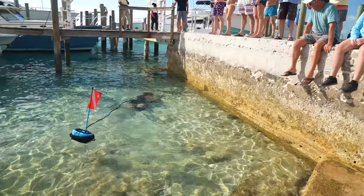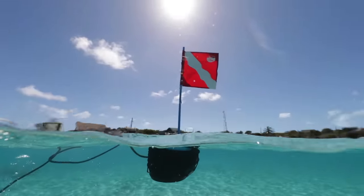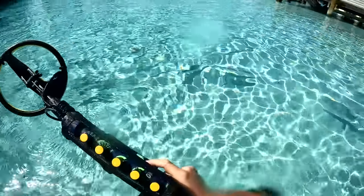Testing out the Nomad. This thing is pretty cool. If you love traveling but you hate dealing with heavy scuba tanks, this is a setup for you. All right, here we go. Let's see if we can find something good down here.